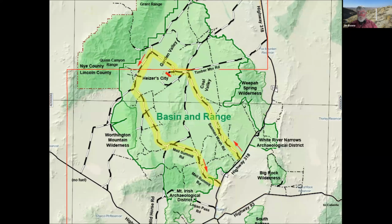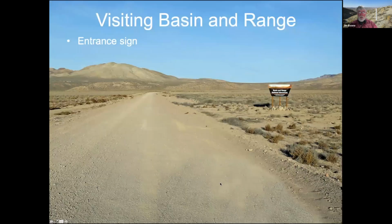And for people who might want to visit, there's a nice tour that one can drive, coming in across Coal Valley, through Water Gap over by Michael Heiser's city. You can't get in yet, but we can see it from afar. And then continuing through Garden Valley and looping back out to 318 again. Makes for a nice day trip. Be sure to bring your lunch though. There is one entrance sign, and just in July, they actually put in the new permanent entrance sign, and I've not been up yet to see it, so I'm looking forward to getting some new photographs next time I'm up.